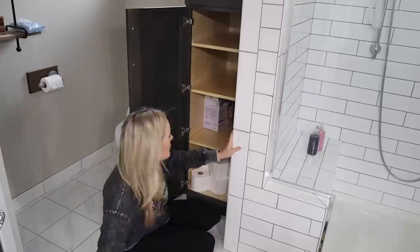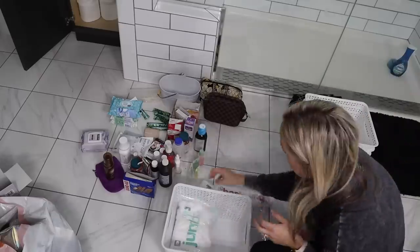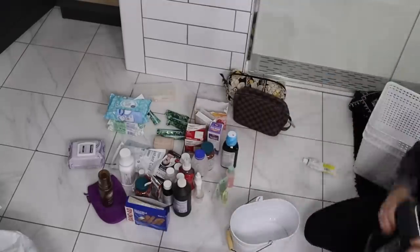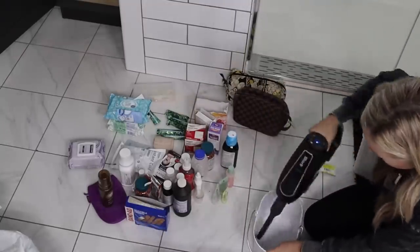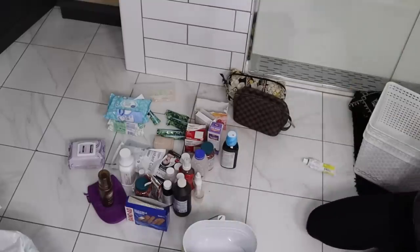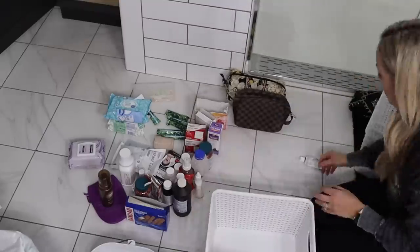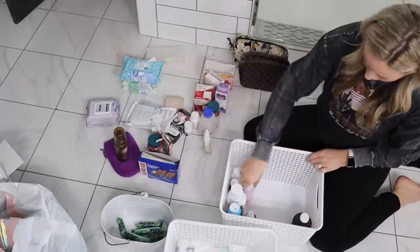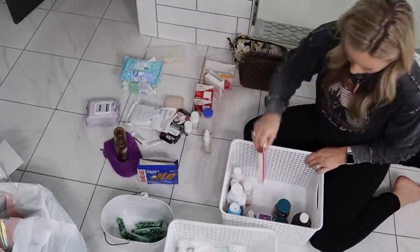I really don't have that much stuff in my bathroom, but it was just needing to be organized. So I have this little Grove Collaborative tin bucket that I'm going to use to put feminine products in. This one is going to be kind of our little medicine cabinet with vitamins and Tylenol and ibuprofen and Band-Aids and that kind of stuff.